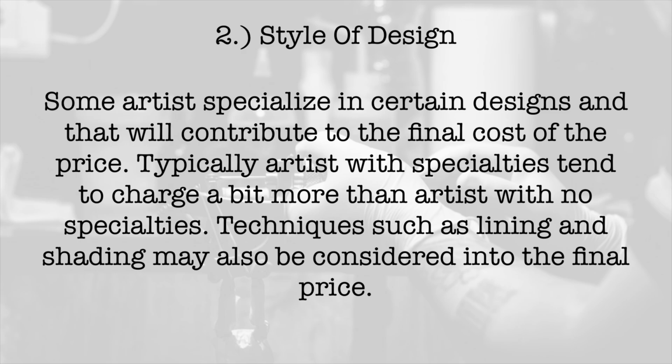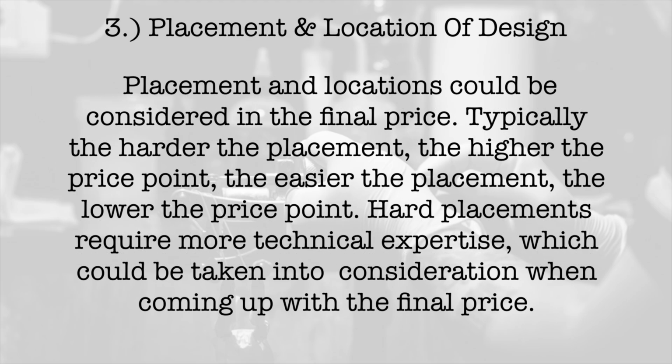Some artists may even charge a bit more if the entire design is pure shading. Some artists may charge more if the design is pure lining. Every artist is different, as I've mentioned, but these are a healthy foundation that I would consider to be a good starting point. Number three, placement and location of the design.